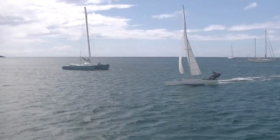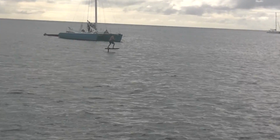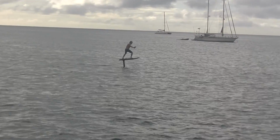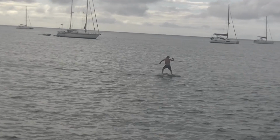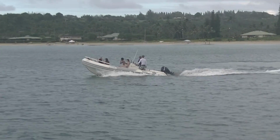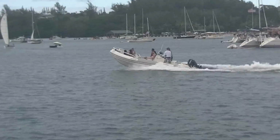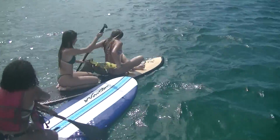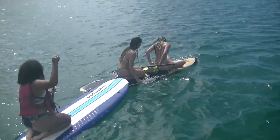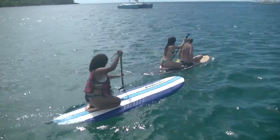Hanalei Bay in the summer is like a giant water park. Lots of people doing many different activities. So we decided to grab paddle boards and do a little exploring.